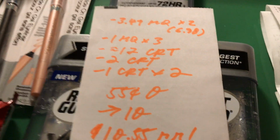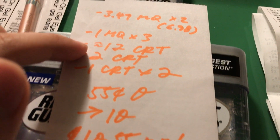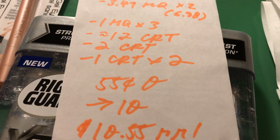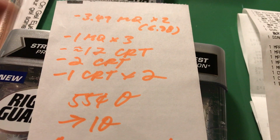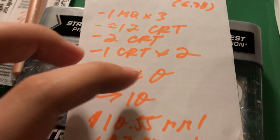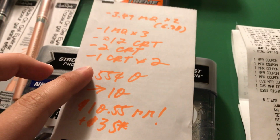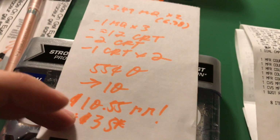Basically you get $12 off for that CRT if you have buy two, get one free Right Guard. It's pretty crazy. And the cashier didn't even have to override anything, it just applied on its own. And then I had a $2 off six body wash, which didn't apply, and the $2 off $5 deodorant CRTs. You can use those as well if you have them. If you have all of these CRTs, you get 55 cents of overage and a $10 extra buck. So it's like a 10.55 money maker, which is insane.